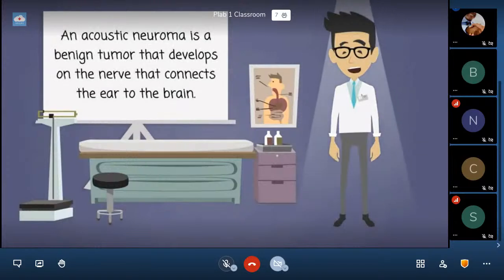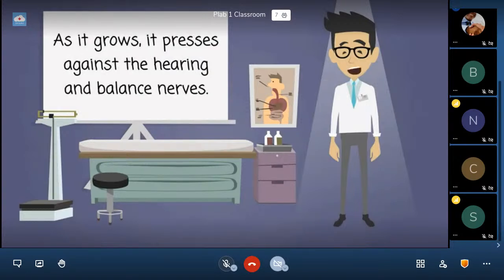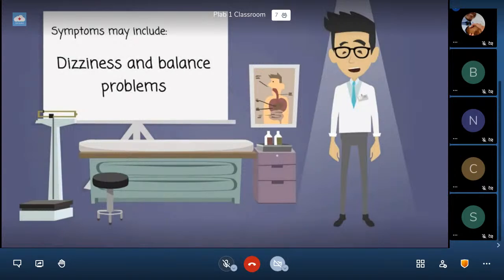An acoustic neuroma is a benign tumor that develops on the nerve that connects the ear to the brain. The tumor usually grows slowly. As it grows, it presses against the hearing and balance nerves. At first, you may have no symptoms or mild symptoms. Symptoms may include loss of hearing on one side, ringing in ears, or dizziness and balance problems.